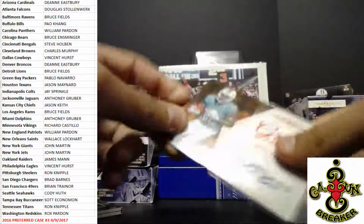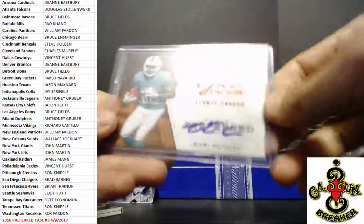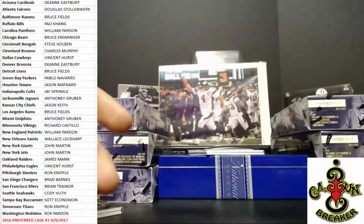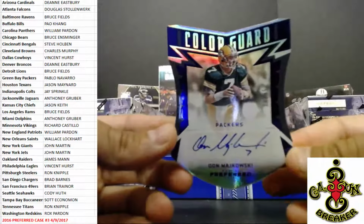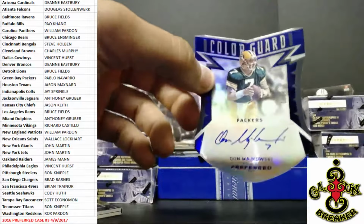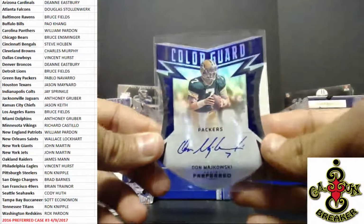No, no, I've seen that. Trying to get this thing. Next up, we have our 35, Don the Magic Man Majowski for Green Bay, Pablo. Pablo Don Majowski.